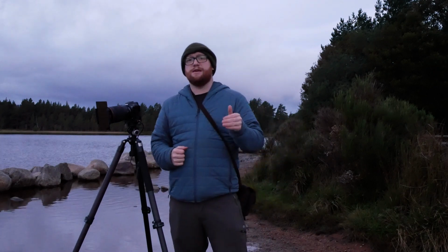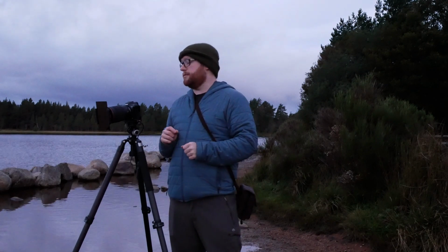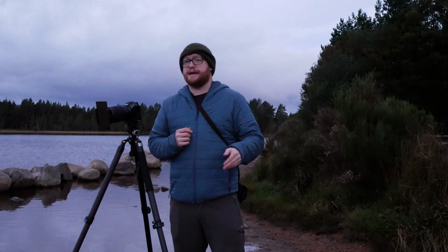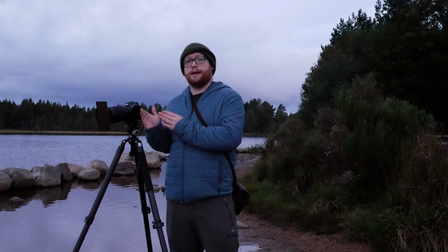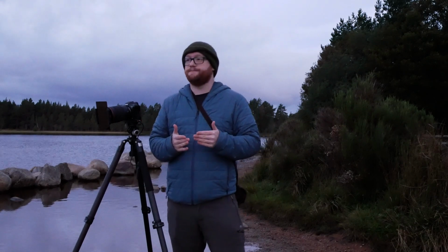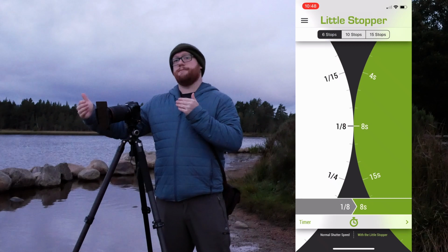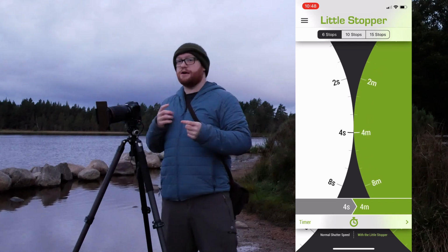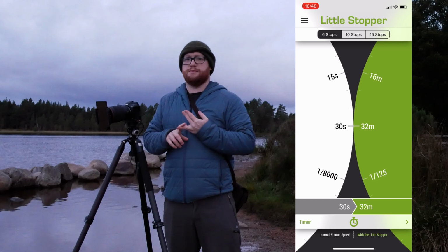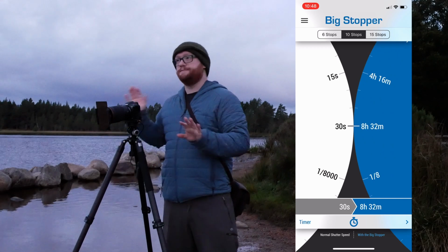So if you don't know how to do long exposures, the best thing you can do is download the Lee Stopper app. I'll put up a little shot of it on my phone. And the reason I say that is because it's really difficult to know the meter reading, especially when your max in manual mode is 30 seconds exposure. So what I do is, you set it in manual mode, you find out what the camera says the shutter speed should be, you then put on a filter. It's only got 6 stop, 10 stop and 15 stops, so I'm sort of guessing because I'm using a 4 stop filter.